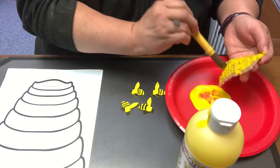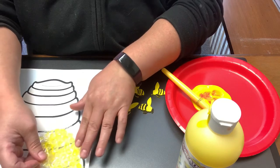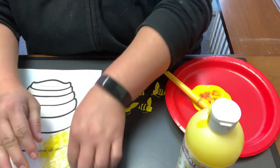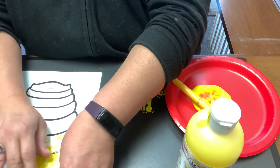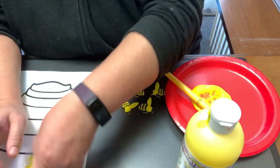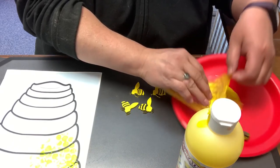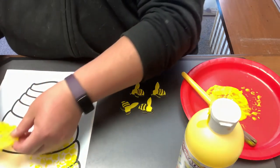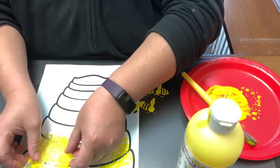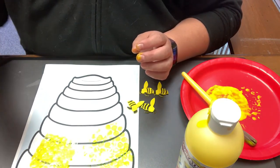So I'm just painting on that, and then I'm going to stamp it. I'm going to try to keep it inside the beehive lines. It's not going to be perfect. So there's that. And if you want to just dip it in and just dab it, that'll probably get paint on your hands too. So it doesn't really matter which way you go about it. So I'm going to go ahead and just paint this, and then we'll come right back.